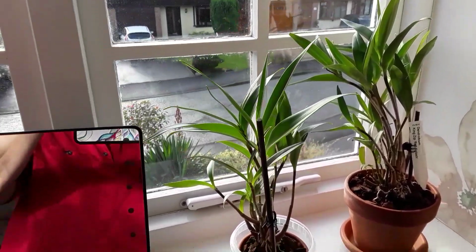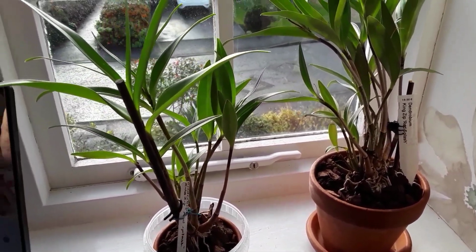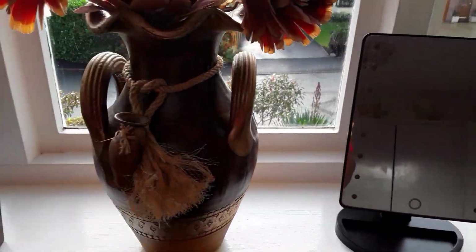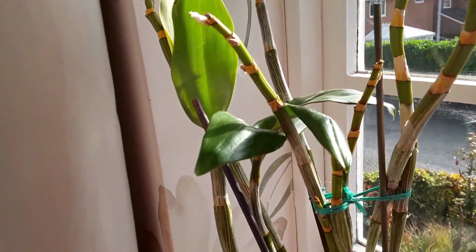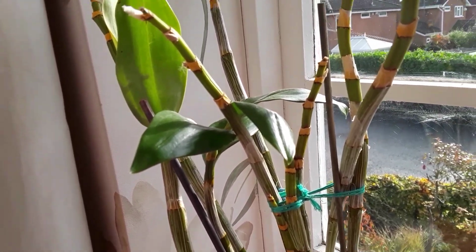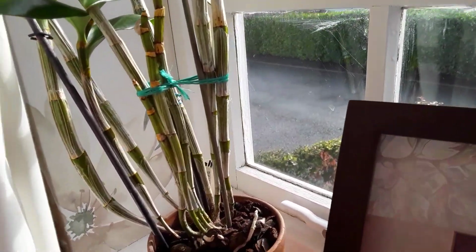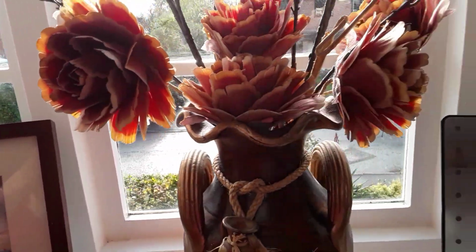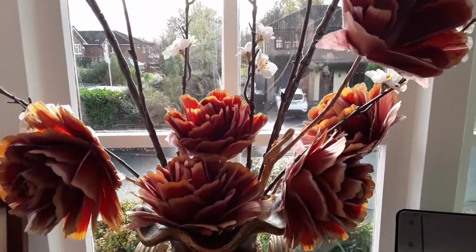So this is our bedroom, which faces south, and these are the two Kingianums, which will now stay here for the winter. And that's the Dendrobium thyrsiflorum, and that'll stay there for the winter as well. That stayed there last winter, so I know it's going to be all right there, even though it does get cold, but it seems to be fine.